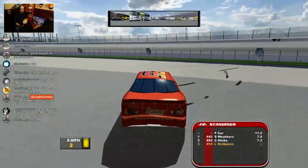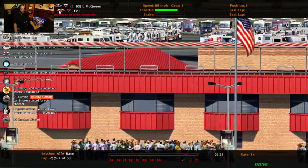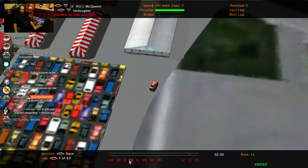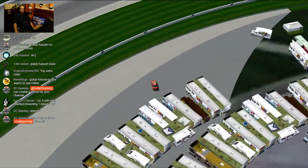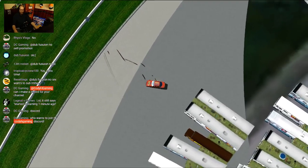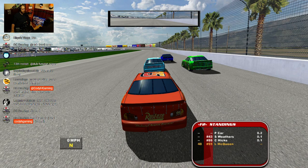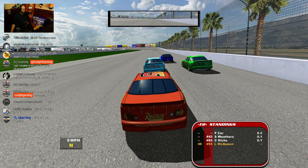And into the wall. There's too much debris on the track. Accidentally took out like a picnic area full of people right there. That corner, I couldn't see where I was going until right there. Next. Drivers, start your engines. I got to see a little glitch there. Going through all the RVs.